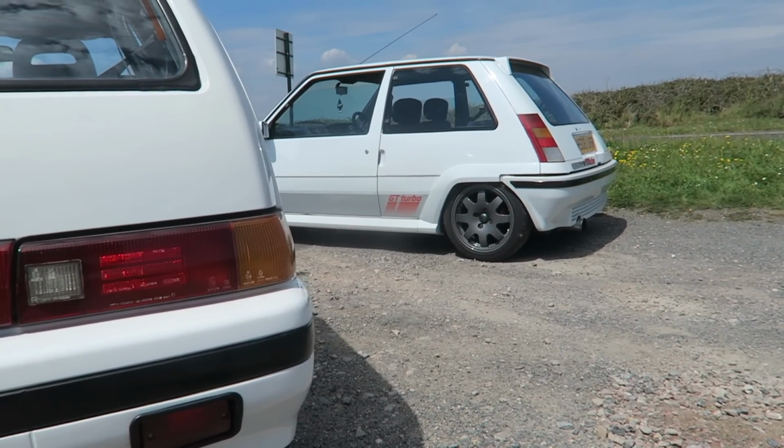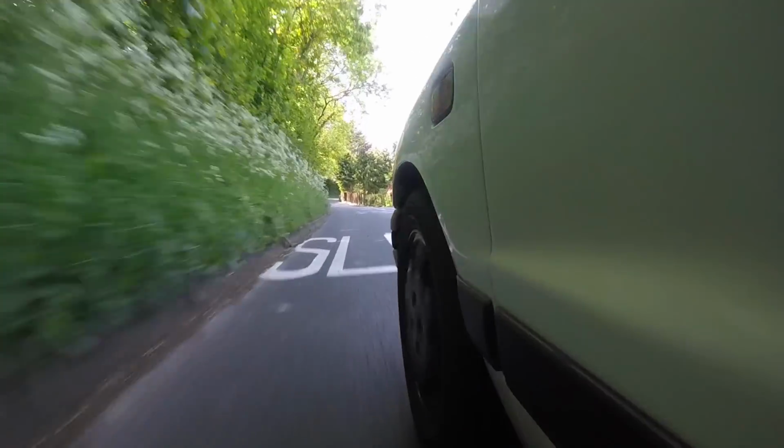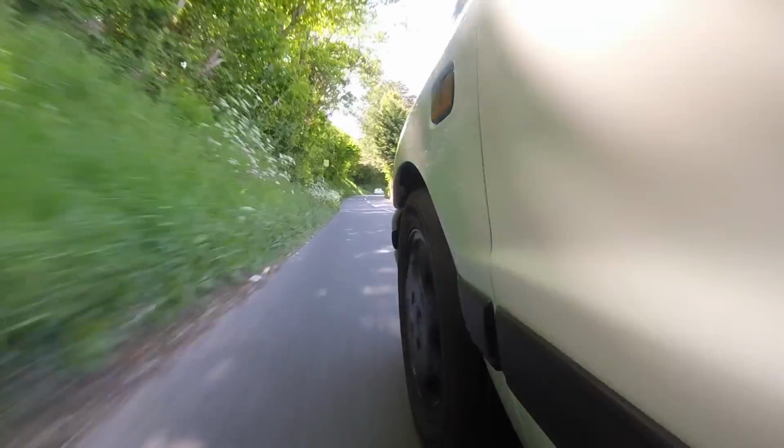I don't think another YouTuber out there will be able to get a hold of one of these. If they do, it will be one mean feat, and I don't think it will be as mint as this one is. I'm not going crazy in it. I just want to experience this car. I want to enjoy it for what it is. It isn't a tarmac eating, fire breathing car. It's a cool little hot hatch with a turbocharger on a 1 litre engine, and that's how I've been treating it today.